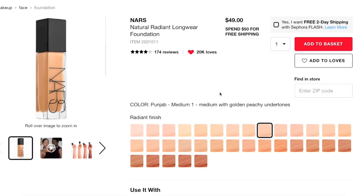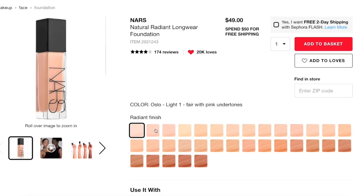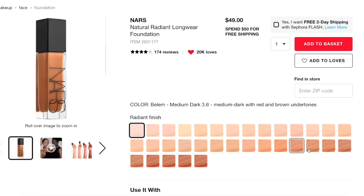Let's go ahead and hop online really quick first, just to make sure we know exactly what the claims are, and then we can put it on my face and test it out for the day. This is the NARS Natural Radiant Longwear Foundation. For 1 fluid ounce of product, it is going to set you back $49, so it definitely has that NARS price tag. There are 33 different shades available, mainly in the fair type of skin tone, and then working through a lot of those into some medium colors, some tan colors.